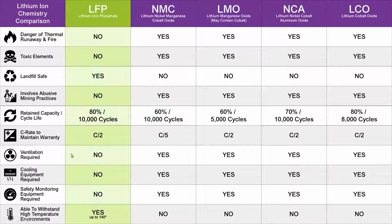Ventilation requirements, and we'll skip over CO2 because we'll go way into that later, but there are no ventilation requirements for LFP compared to the other lithium chemistries, as well as no cooling system. Oftentimes you'll see an NMC or an LCO battery will have a liquid coolant system in order to regulate heat. This gives us an advantage when we're talking about tight spaces, hotter temperatures, places where we can really utilize these batteries with no ventilation requirements whatsoever.